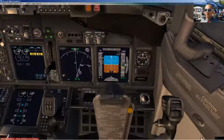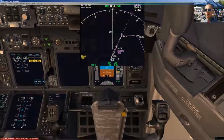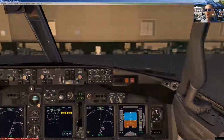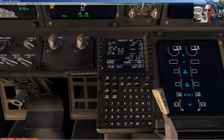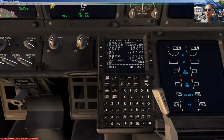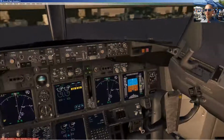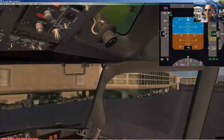And we can see that the pink magenta line is where we're going to be flying, if we do end up taking off runway 08 left, that is. And that's basically it. And let's go ahead and execute that. And now our V speeds should be populated into our speed tape here. Speeds on the left and altitudes on the right, basically.